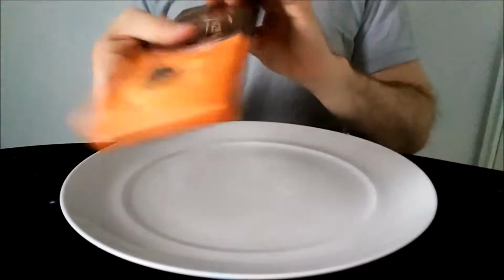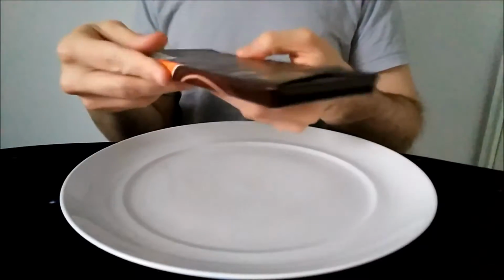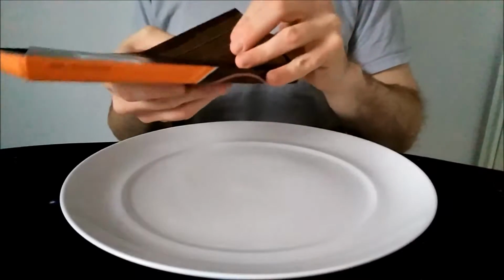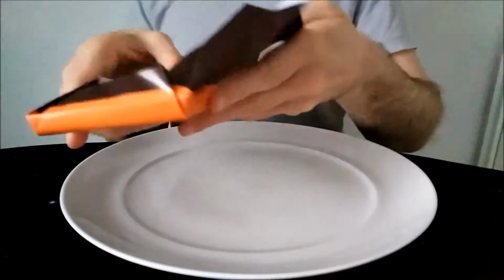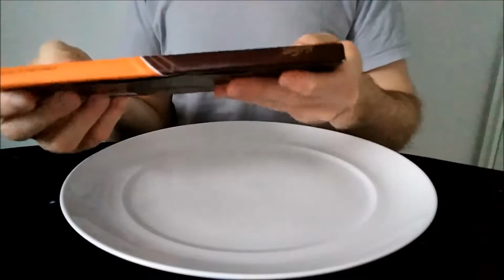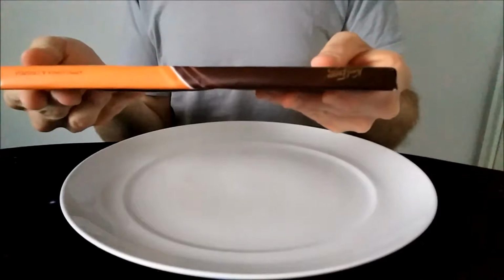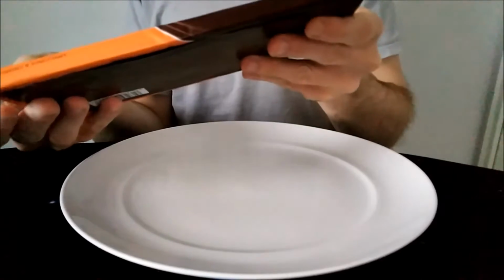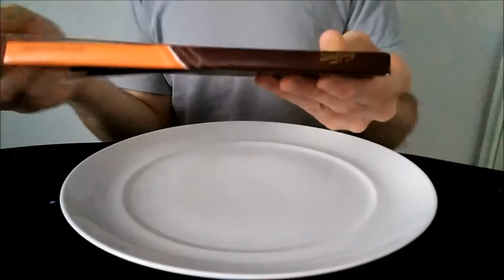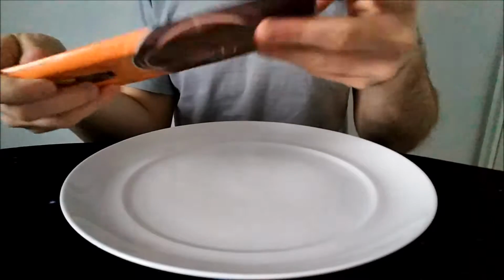Okay, well, lovely packaging. Oh, hello to any Finnish viewers, by the way, I forgot to say. I really meant to find out what hello was in Finnish, so I do apologise. I'll give it a quick measurement. It's about 22 centimetres, maybe 22.5. Not being too scientific about it. 22.3, 22.4, something like that.